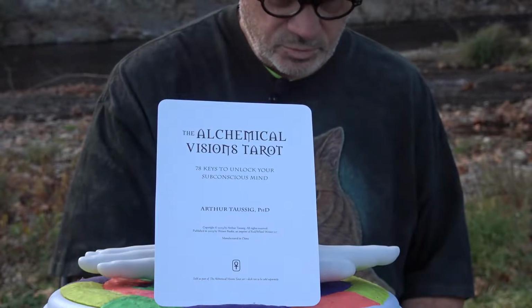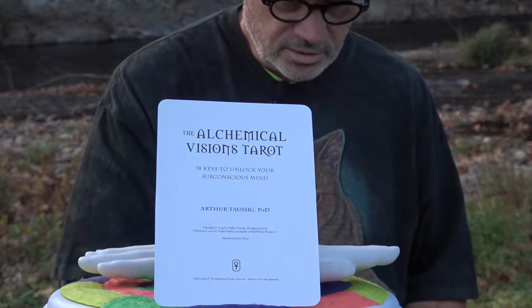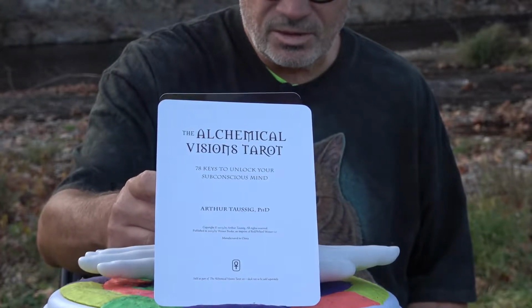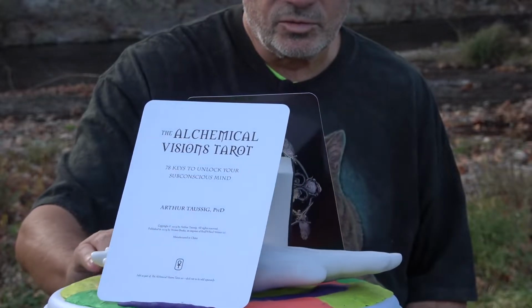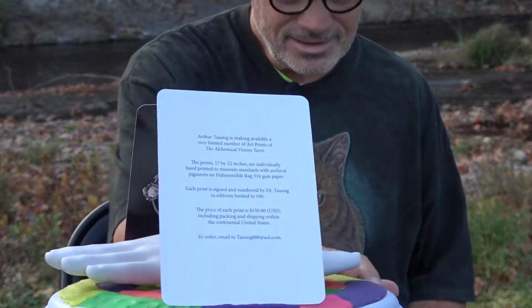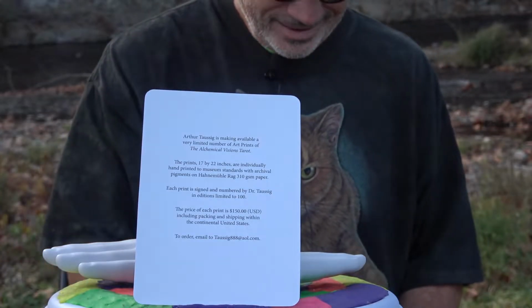The price of each print is $150. Wow, each print is signed and numbered by Dr. Talsug in editions limited to 100. So you can order some of this for a lot of money, I guess. Or you can just email the dude and say, people are still at AOL.com. Look at that. If that shows up. Does that show up? It's down there. That's kind of funny.